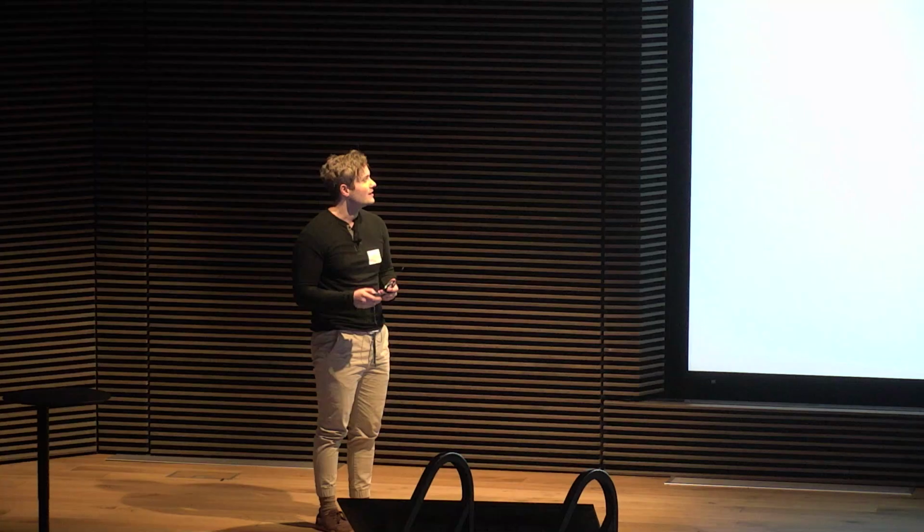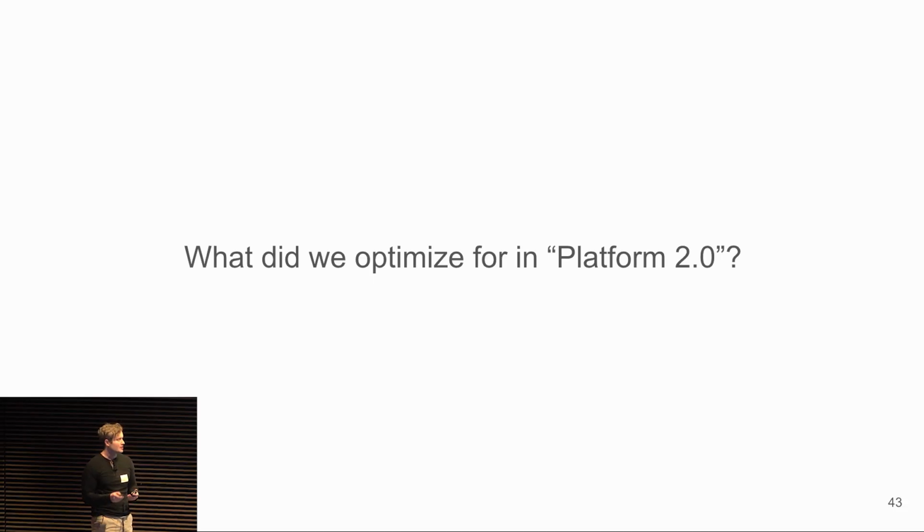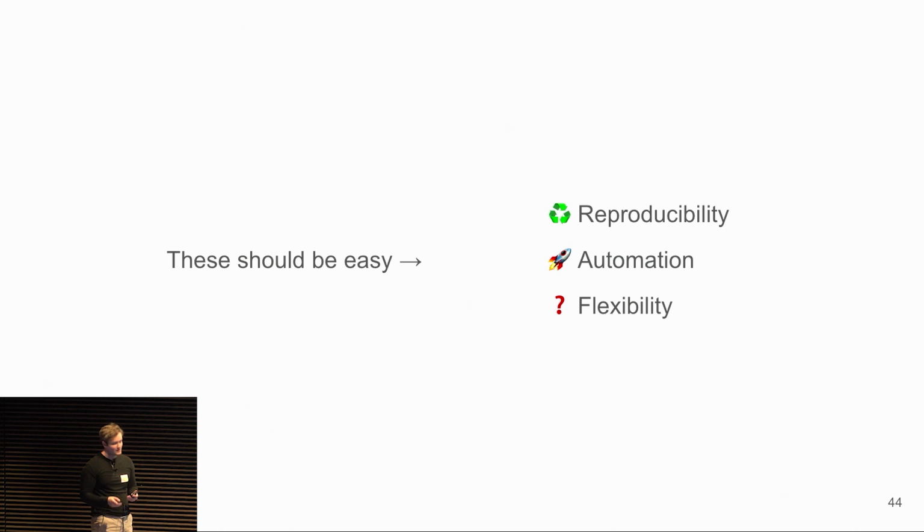Bento Cloud. So what were we optimizing for when we were building our platform 2.0? This is philosophies. So we wanted reproducibility, automation, and flexibility. I don't think reproducibility needs any introduction, so I'll start with talking about automation.